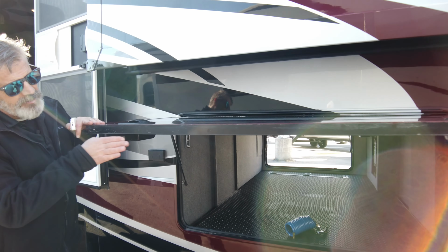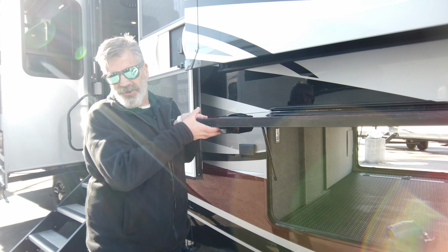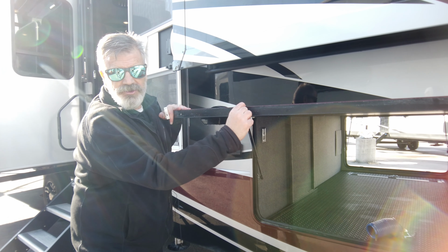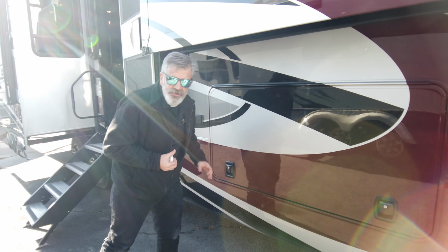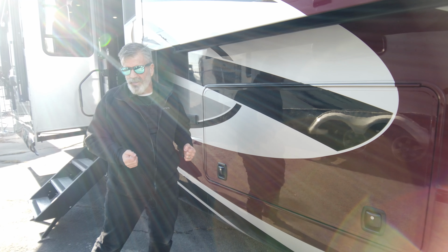A lot of these manufacturers, to cut a little bit of cost, will put a thinner compartment door on here. So you're not gonna get quite the insulation value, but that's actually a full 2-inch compartment door. And you've got slam latch handles. The other thing too, these latches are metal, so they're not some really cheap handle that'll easily break.